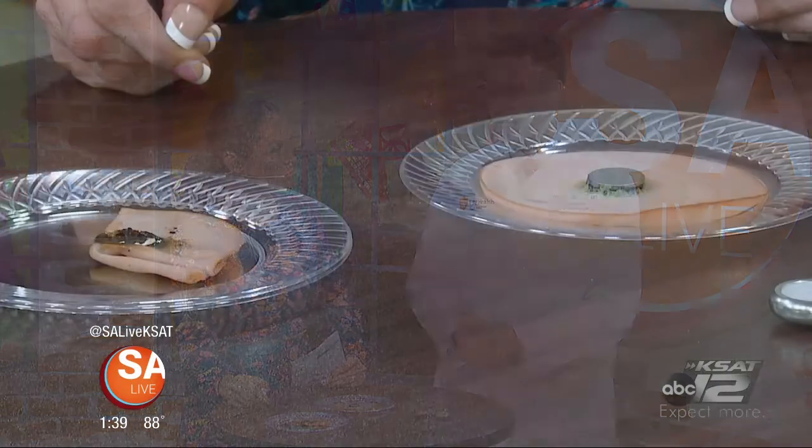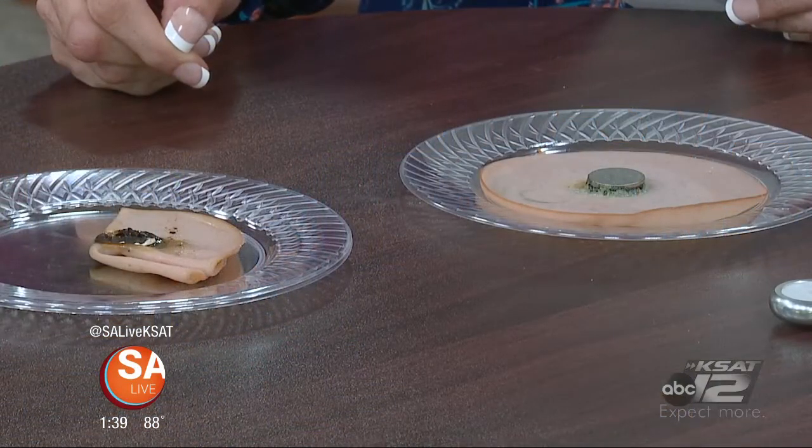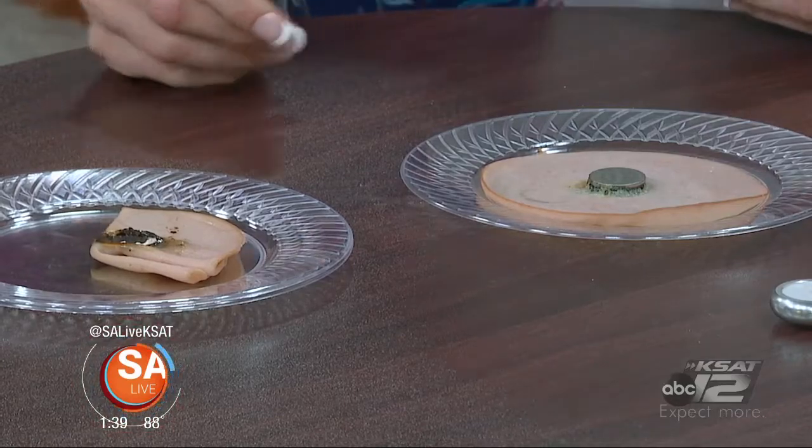Okay, so anything foreign would be a danger, but why are they so dangerous? I mean, we see what they're doing, but what else can it cause? Because it is a battery, the circuit can be completed, it can create charge and then create an injury, and that can eat through tissues in the nose, it can eat through the esophagus into the chest, and in rare cases can even be deadly.